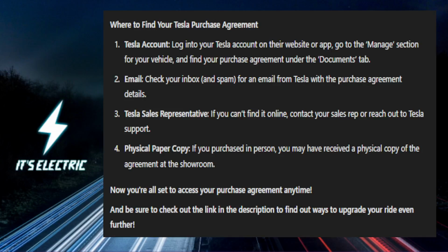All right, Tesla fam, let's go over where to find your Tesla purchase agreement.